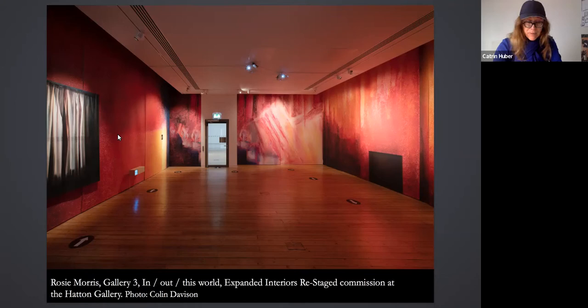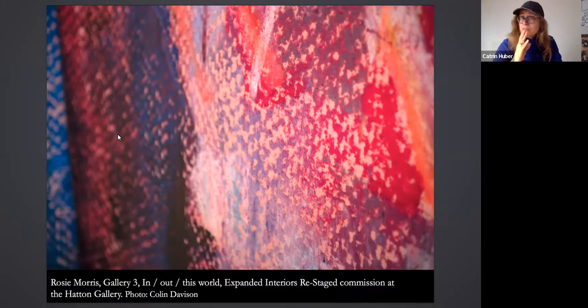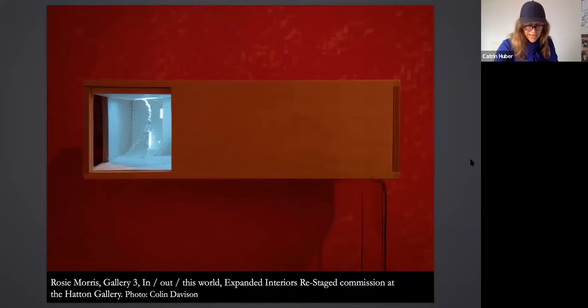Close up, you can see the porosity and physicality of these drawings. Light was, of course, very important for Rosie's work as well. And light comes here through three openings on one side of the installation, starting here with the curtain, an oil painting of a curtain that filters through the light from the unseen outside. From this piece, you move on to child heights, and you find there a diorama.